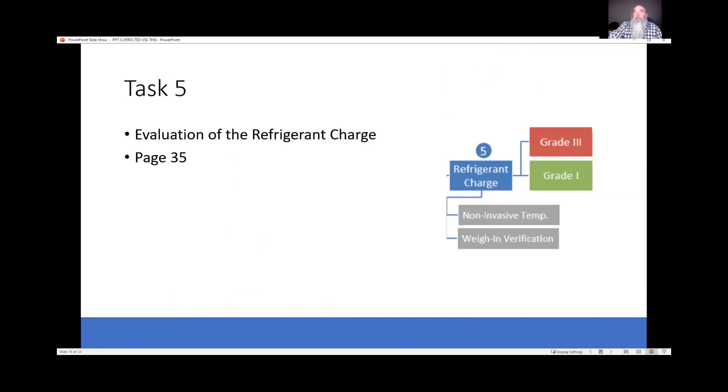Task 5 is evaluation of the refrigerant charge. On page 35, they give us two options: non-invasive temperature measurements, and then a weigh-in verification. This is something that, again, is pretty straightforward. There's some math involved with it, and it's some accurate math. This is good stuff. You don't need to be putting gauges on stuff.